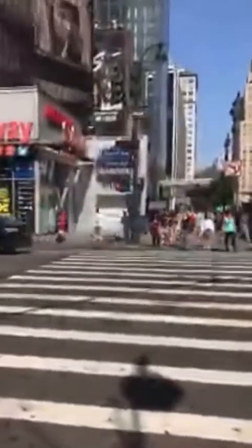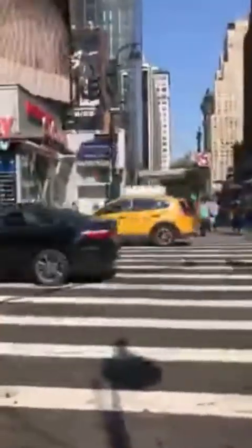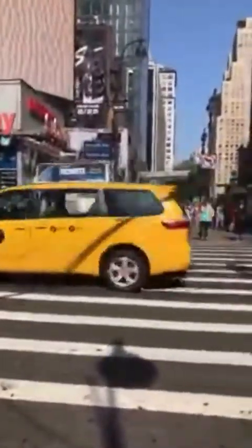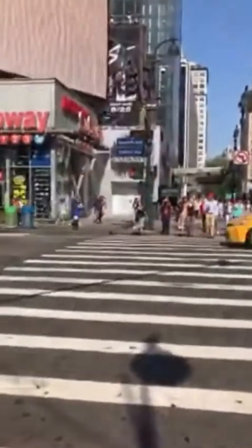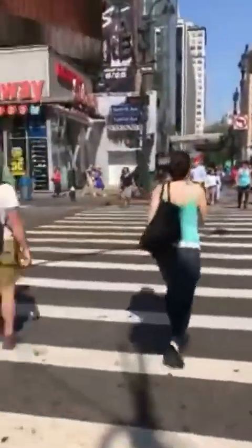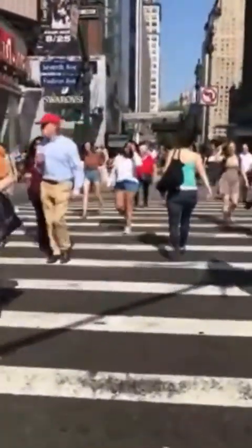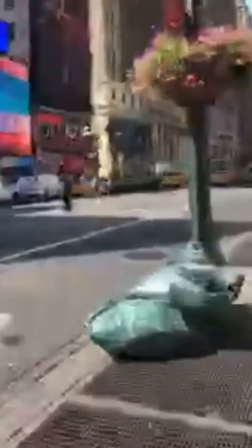They also refer to this as Fashion Avenue because between here and 42nd Street used to be, and probably still is, the fashion capital of the world. Maybe not so much as in the past. All right, we have the light. We'll walk down to 33rd. So walking on 7th Avenue right now, folks.